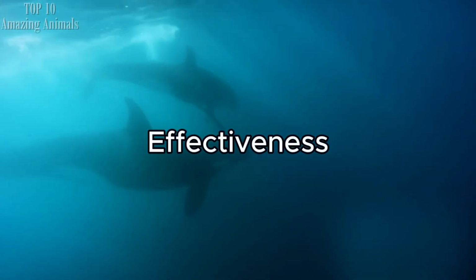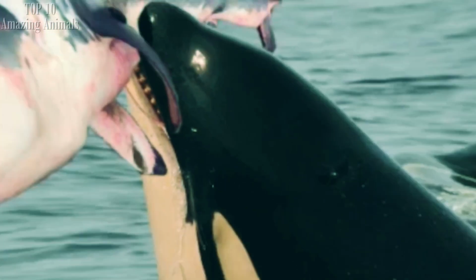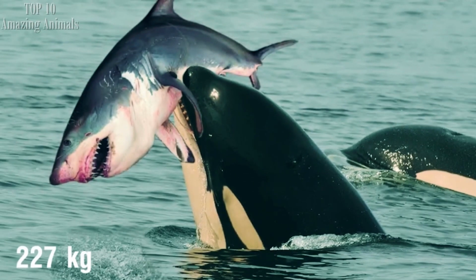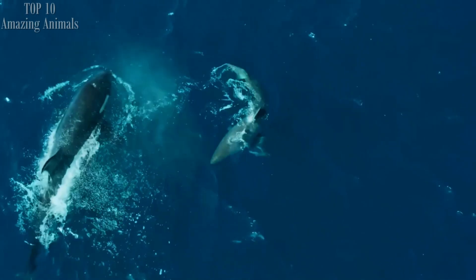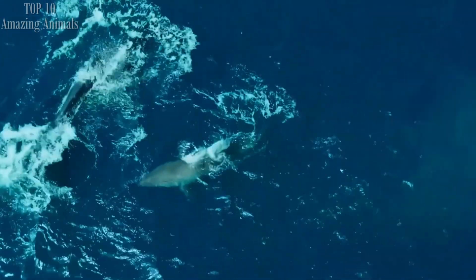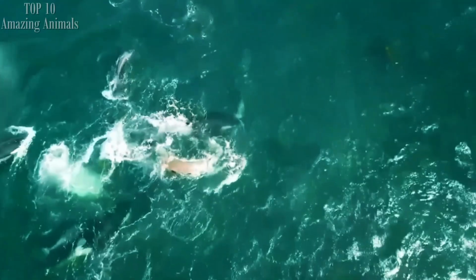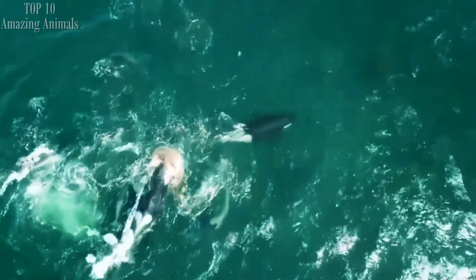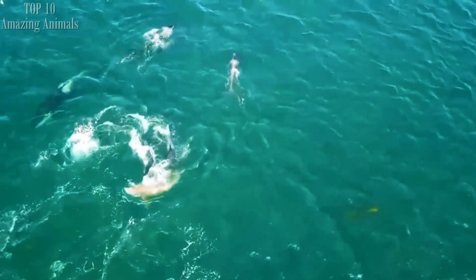Effectiveness. By taking advantage of the tonic immobility trait, orcas demonstrate a deep understanding of their prey's physiology. By rendering the shark immobile, they minimize risks and increase their chances of a successful hunt. Instead of attacking the entire prey, orcas focus on the liver, which contains the most fat and nutrients, thus optimizing the nutritional benefits gained from each hunt.